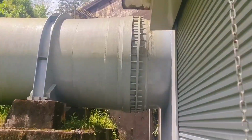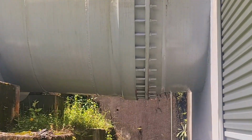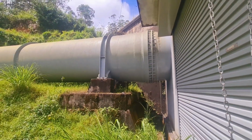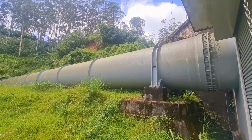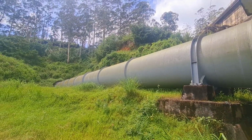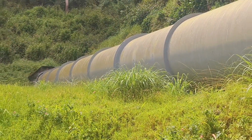2. Pressure management. As water flows through the penstock, it can create significant pressure changes. Engineers carefully calculate the diameter and slope of the pipe to ensure optimal flow rates while managing pressure levels, preventing potential failures.